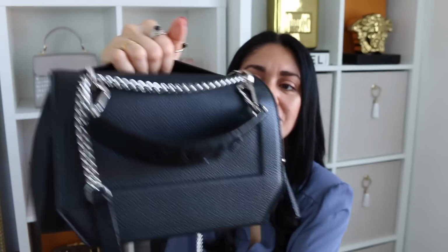Look at this back pocket here too. It's very, very generous. It's just a very generous bag. I'll insert a clip on here so you guys can see what it looks like on my body frame. And it doesn't protrude off of my body too much either, just because it's not a very stiff bag, even though it has quite a bit of structure.